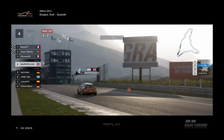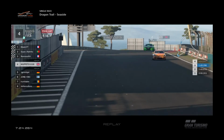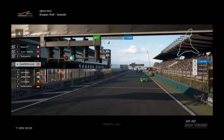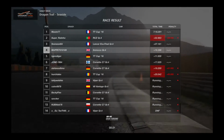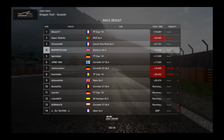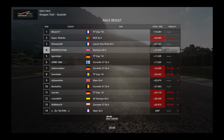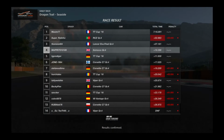Round the last corner now, no need to do anything too silly as there's a bit of a gap between me and the TT. Going up onto the final straight now, and I will take that. That's 4th position from 13th. We've gone up 9 positions in the 4 laps, so I'm actually very happy with that. Not quite sure where our friend in the Aston Martin has finished. I think it might have been in 12th, which is such a shame.